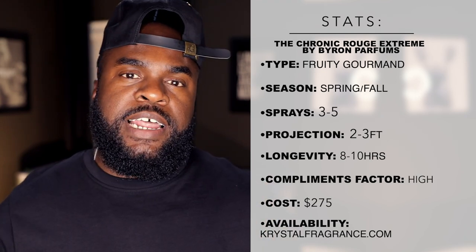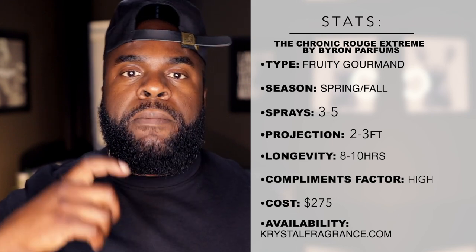Now, what I will say is that I find that the projection is a little bit better in the original Chronic, and that could be from the nature of how the fragrances were, the top notes, etc. But the projection jumps off the skin for a little bit longer on the original, but this fragrance is really, really good in its own right. If you're looking to try something different from the house of Byron that has that same, something that he does really well, in my personal opinion, is that fresh sweetness that really can work on a unisex feel. I think that also the Chronic Rouge Extreme is a little more unisex than the original.